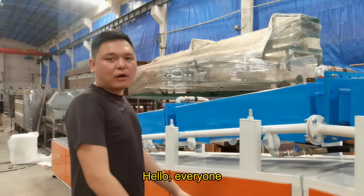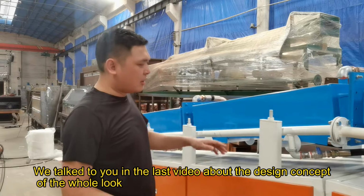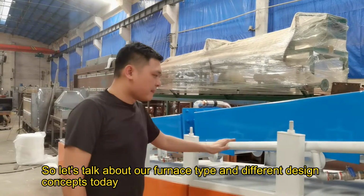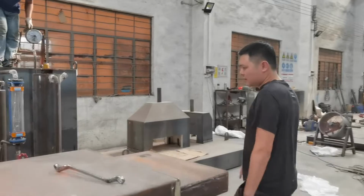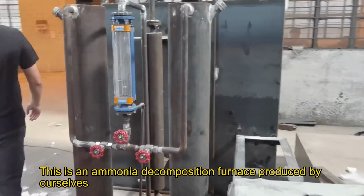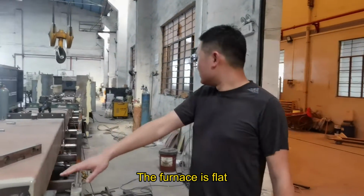Hello, everyone. We talked during the last video about the design concept of the hole, so let's talk about our furnace type and different design concepts today. Did you notice that this furnace is tilted? This is an ammonia decomposition furnace produced by ourselves. The furnace is flat.